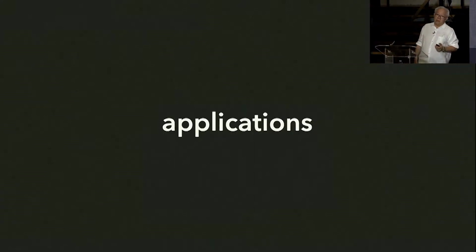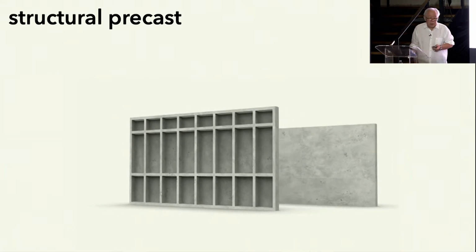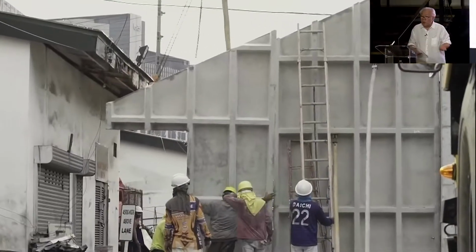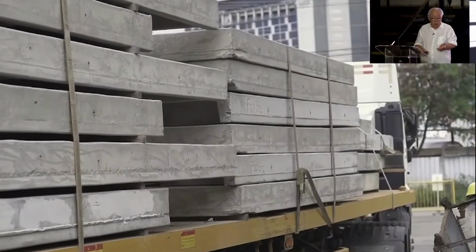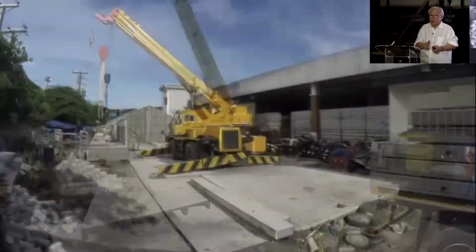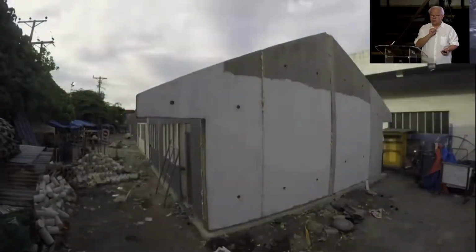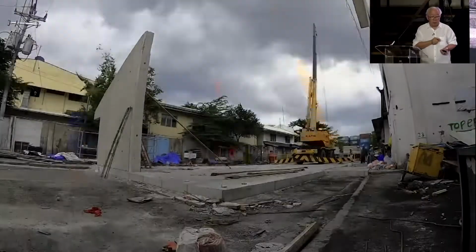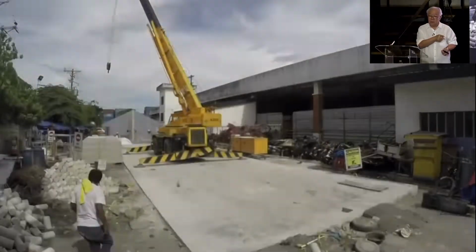We will talk about applications, structural precast. This is a project that we did for Mandawi. It's actually a simple school building, but they decided to build it very quickly so that they can use it for COVID. So this was done in a very short span of time. This is how it's done. This is structural precast.